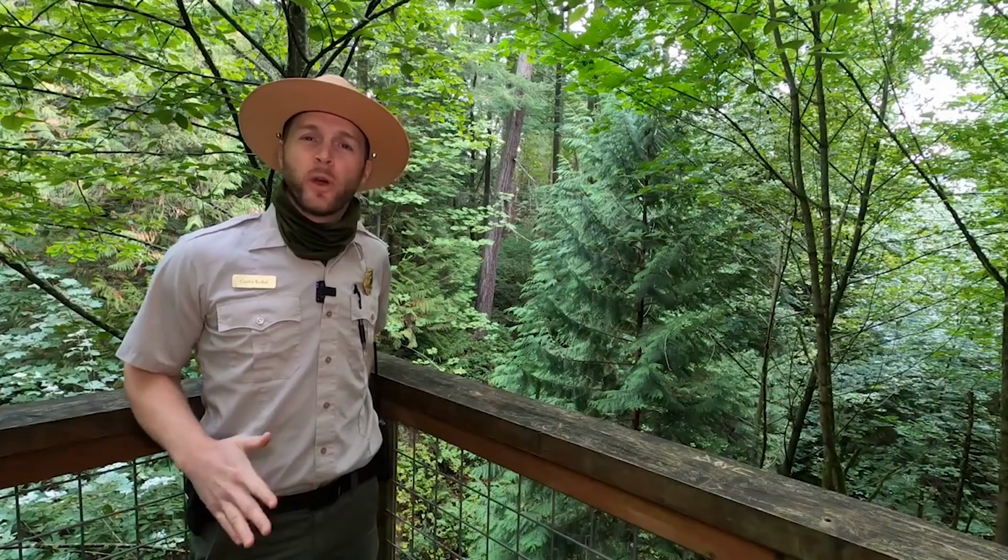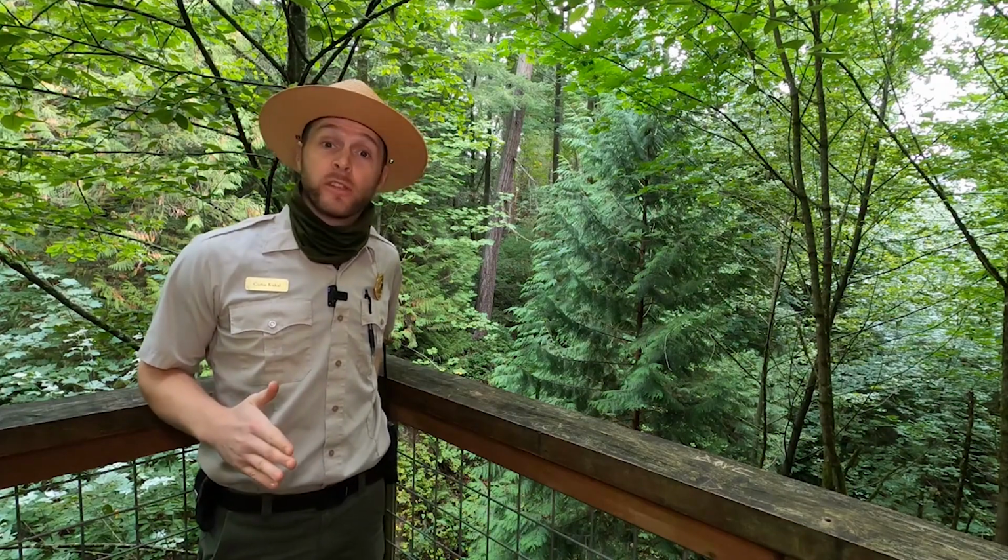But if these trees were so desirable to loggers, why were any left behind? By and large, these trees had what they considered to be defects in the lower portion of the tree, like long bends. Some of these trees were found in inaccessible locations, like steep hillsides.